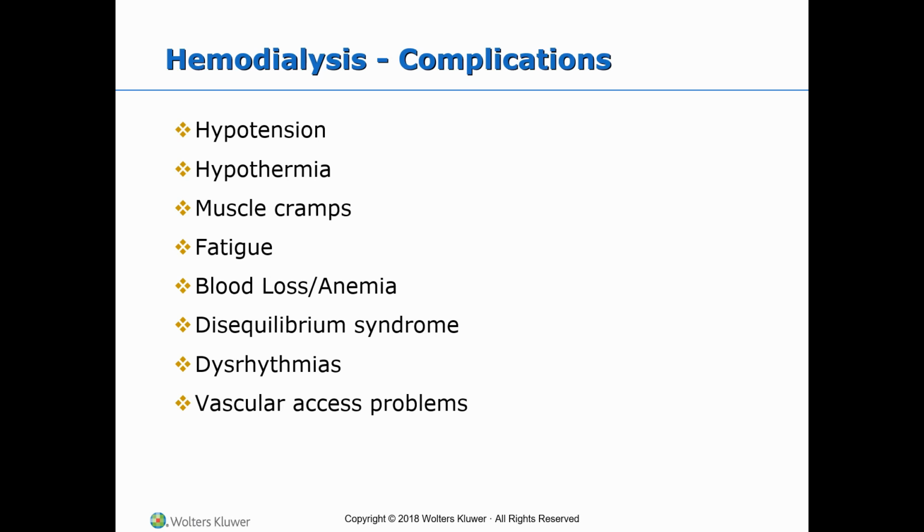Hypothermia is common during post-dialysis due to removal of fluids. Warm blankets are provided. Muscle cramps are expected due to rapid changes in the electrolyte levels. Most patients post-dialysis report tiredness and fatigue. Allow rest. Avoid showering, bathing or swimming for several hours after dialysis.